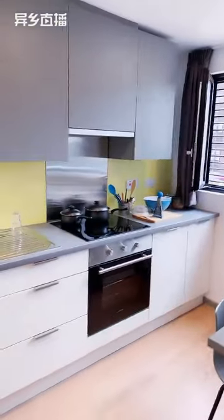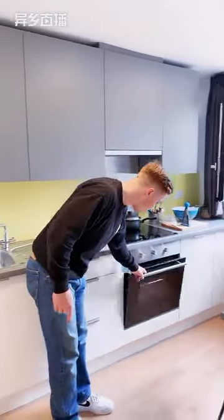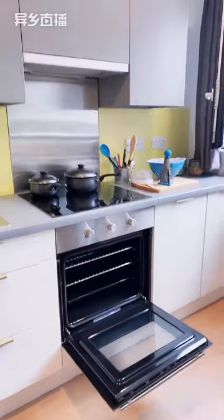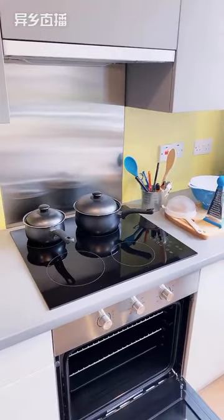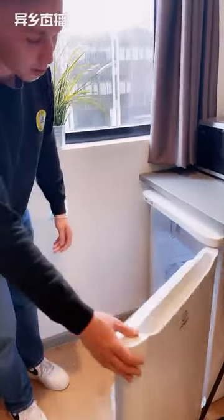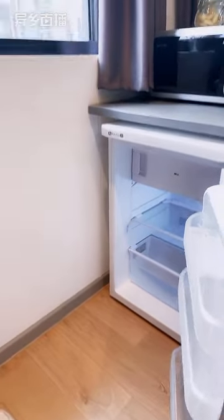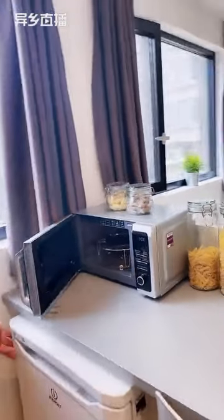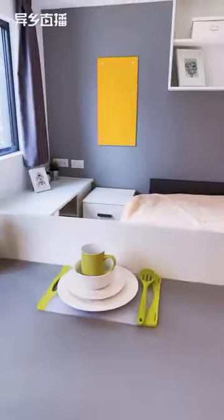Okay, so appliance wise, so electronically, we offer an oven, as you can see there. We have the four hobs on the top. We also offer a fridge, which also has a small freezer in the top as well. And a microwave. And then you've got the bar area as well.